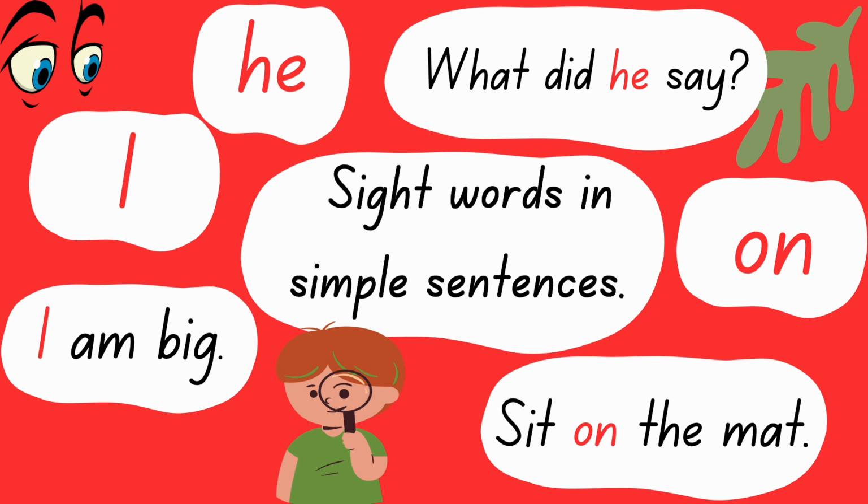We're going to read sight words first and then we're going to use them in sentences. Sight words are the words that we cannot sound out and read. We just have to remember them and read them. Okay, that's why it's called sight words. We look at them and we remember them and we read them. Okay, are you ready? Let's go.